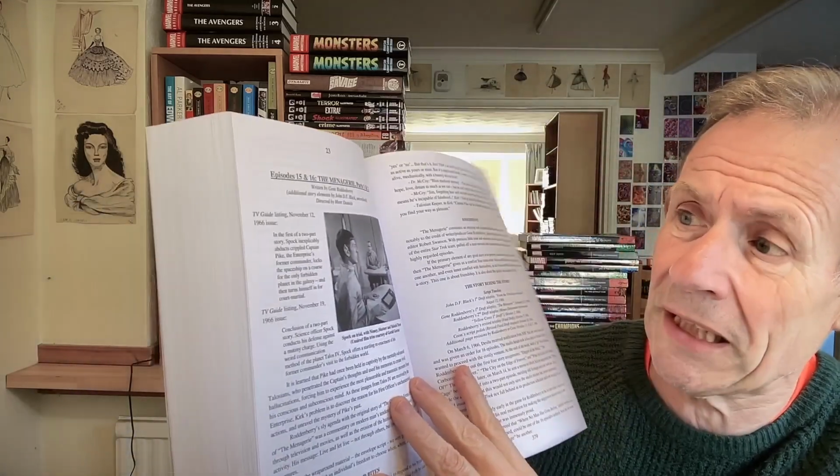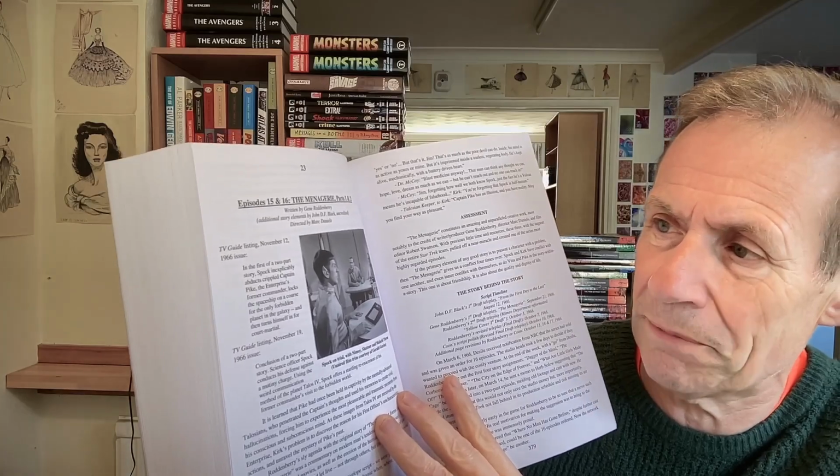Spock inexplicably abducts Captain Pike, the Enterprise's former commander, etc. Again, great story. Thoroughly enjoyed that. Apparently it's called From the First Day to the Last. A bit of a mouthful, that title. But still, Menagerie, I guess, sort of describes it, but I don't know.